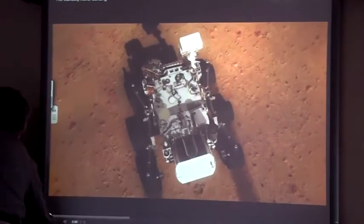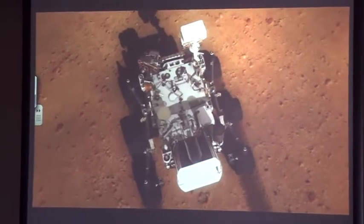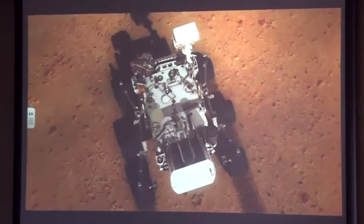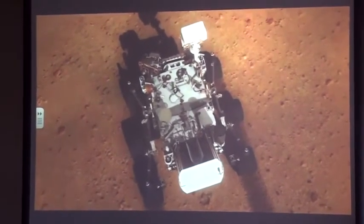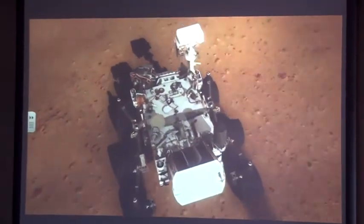NASA sent a rover to Mars, Curiosity, and the final exercise is inspired by that enormous challenge, right? Let's watch the video, for those of you who were lazy.